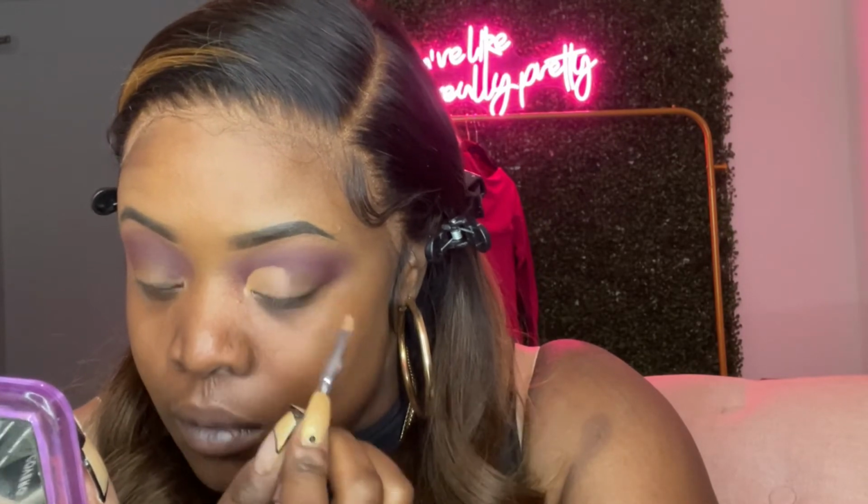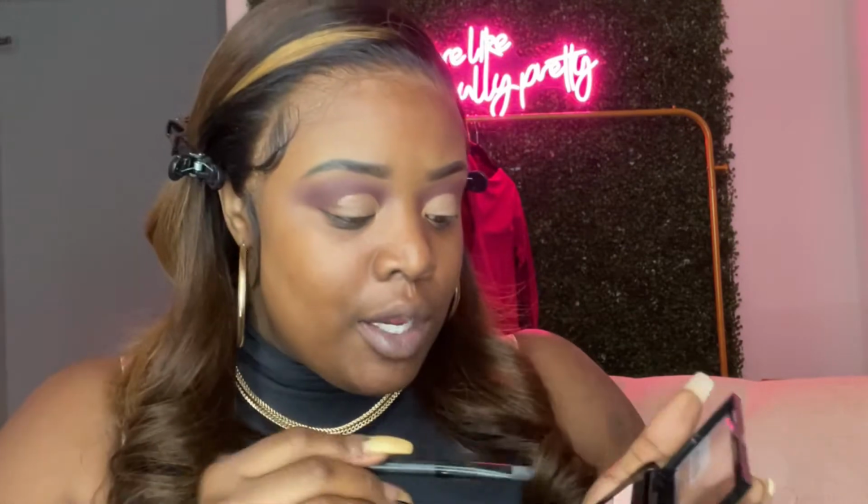So I decided to cut the crease using the concealer. And now I'm gonna come in with this pink shade and go over that until I get to the corner. I'm gonna use a flat brush.